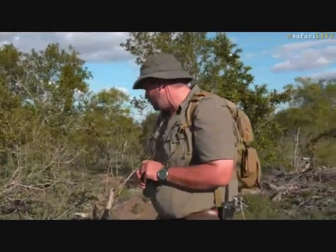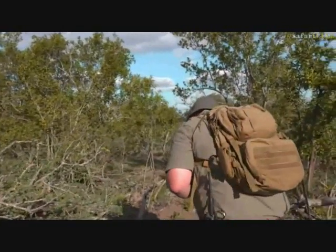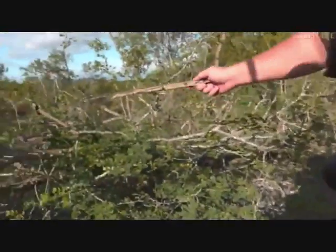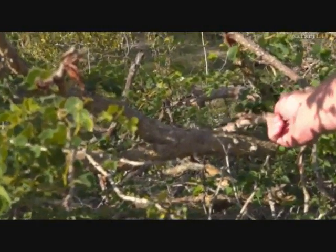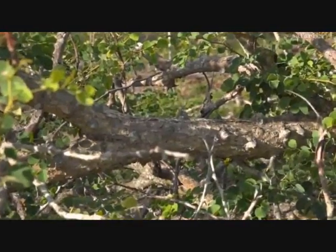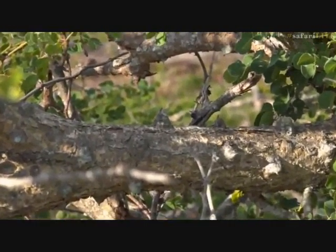Where the name knobthorn comes from, if we come around this side, there are some nice examples of a knob. I'm not going to get in there, but there are a couple of nice knobs in this area. You can see that has also got a thorn on it that protects it. It protects it more from animals rubbing themselves on it, like I was doing this morning.